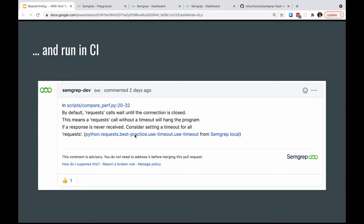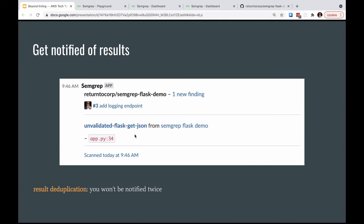And then finally, if you are the person managing the policy, you're the security engineer, the EM, the tech lead, the architect, you can get a feed of the findings that are actually being seen on your system and see what issues developers are running into most often. One thing we do is we deduplicate these results. So, if the same code review runs Semgrep 18 times, you're only going to see the first time the issue fires.